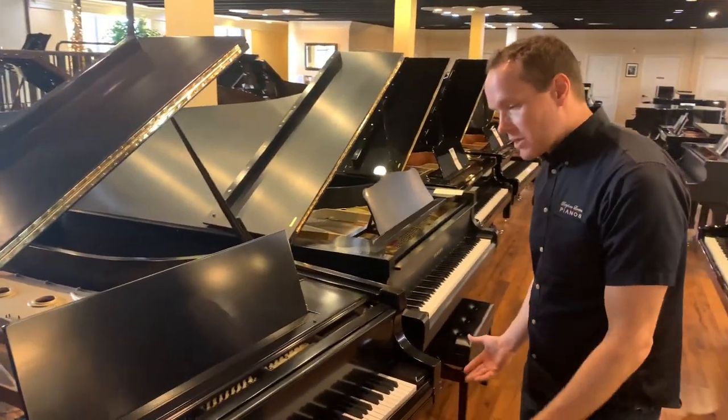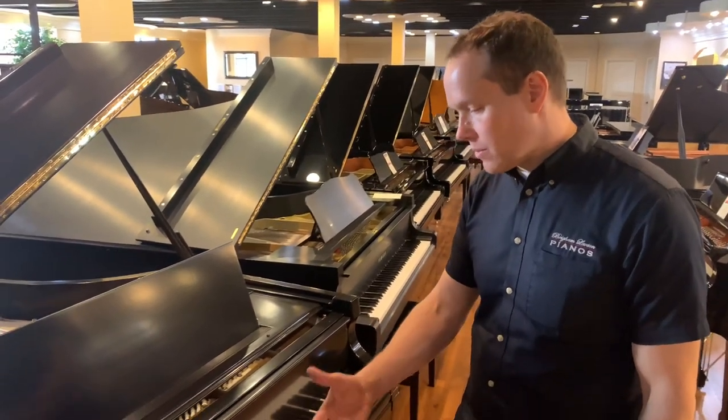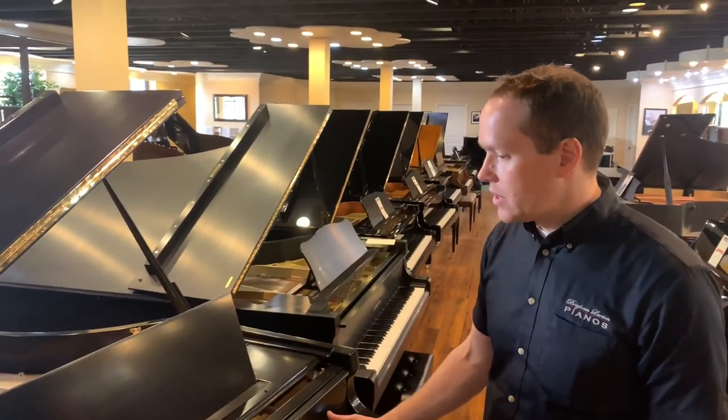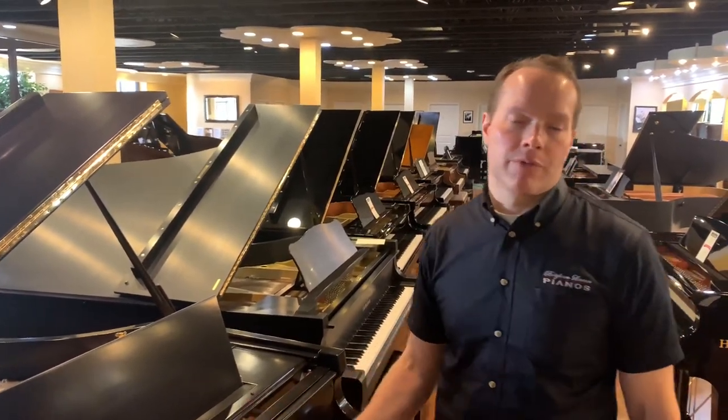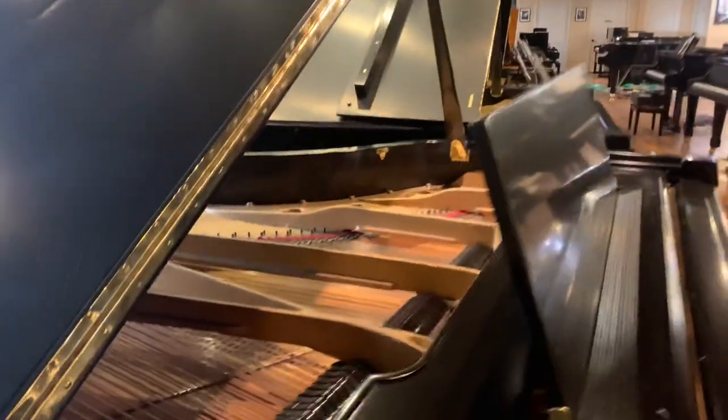So lots of work has been done, other than refinishing. The keys have been redone. Of course, the casters are new and the pedals have been polished. The hammers have been reshaped. The whole piano's been regulated, lubricated, aligned. Everything's very, very clean on the inside.